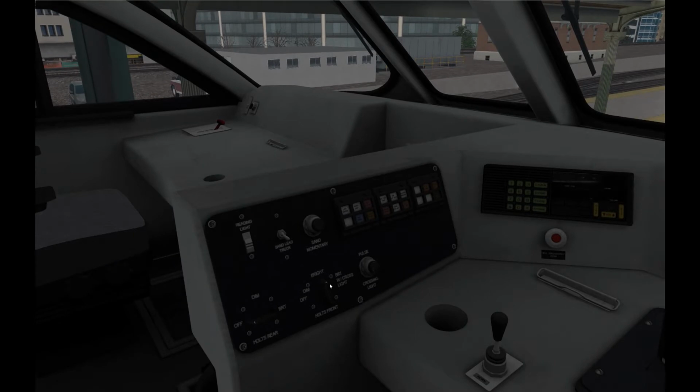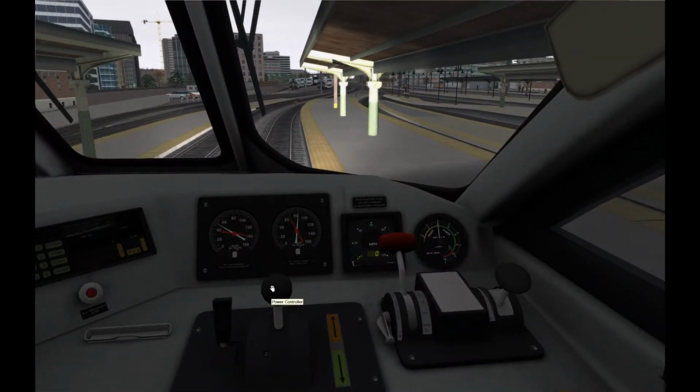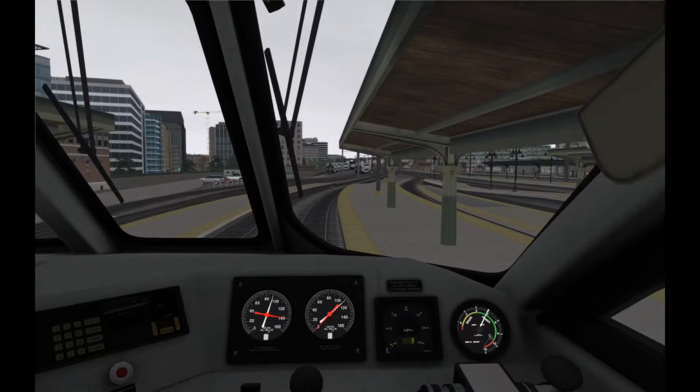Let's see if we can get the dial lights on here somewhere. Oh, time to go. One of these should work the dial lights. Oh, there we go. Perfect.